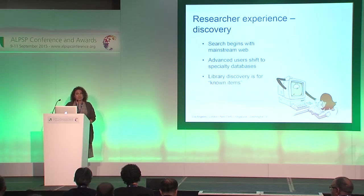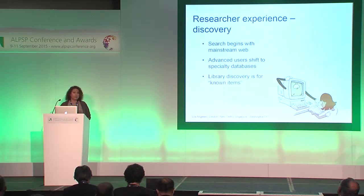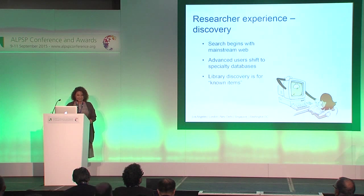But as they advance in study skills and as researchers move along their academic careers, we find that Sage readers do begin to shift to specialty databases, to the Google Scholars of the world, to the A&I database that may be germane in their field. And they begin their searches with those more specialized services over time. But for nearly all users, library discovery tools are most commonly employed when they're bringing up items that they've discovered elsewhere in the web, those known item searches.